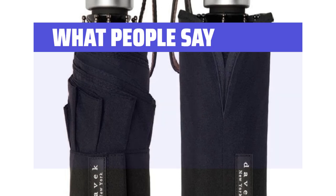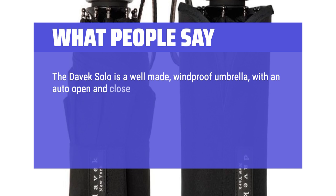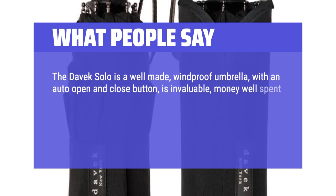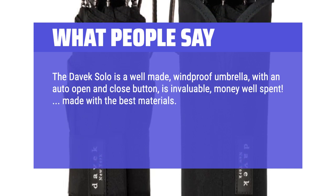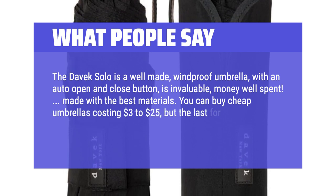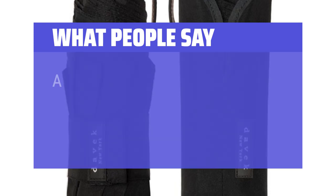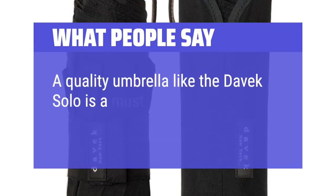What people say. The DAVEK Solo is a well-made, windproof umbrella, with an auto-open and close button, is invaluable, money well spent, made with the best materials. You can buy cheap umbrellas costing $3 to $25, but they'll last for a few drizzles at best and if the weather is truly severe, not even that. A quality umbrella like the DAVEK Solo is a must investment.